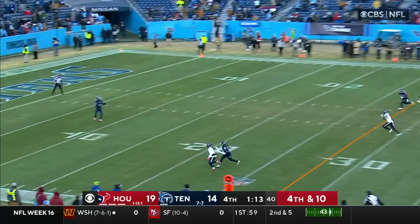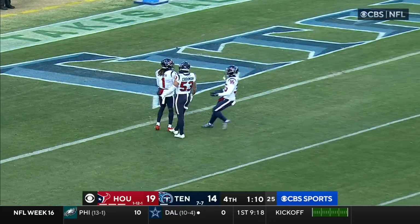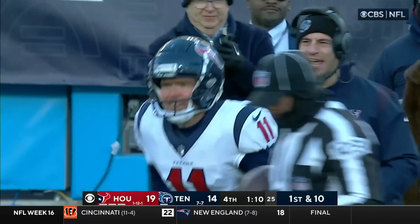Johnston trying to put some finesse on this one. It bounces at the 4 and down by Tremon Smith. What a job by Cameron Johnston and the Texans special teams unit.